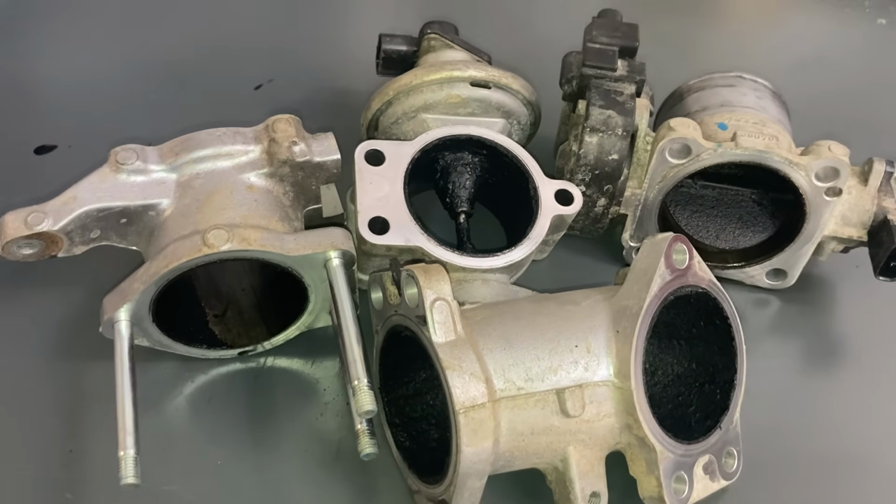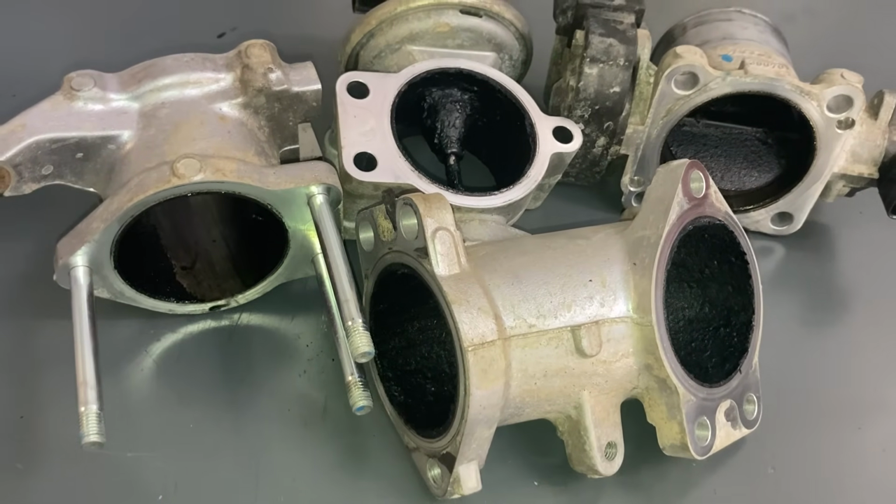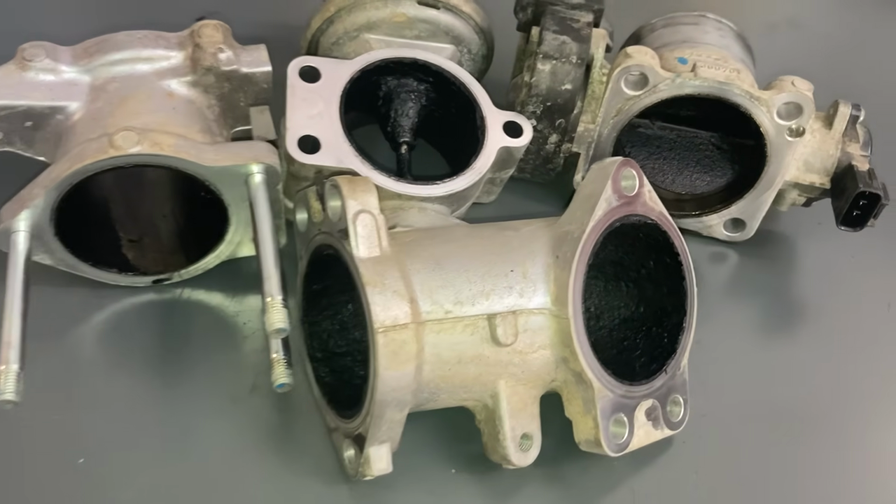Get to know these cars well, so you know what problems to look out for and what you're going to be faced with, and additional costs you're going to be faced with after you purchase this vehicle.